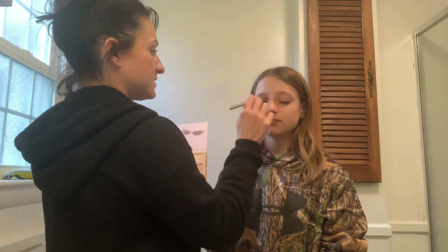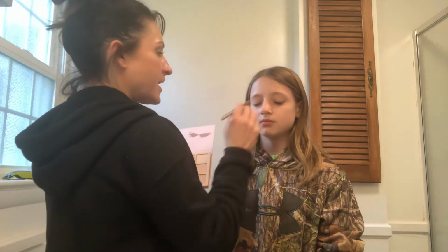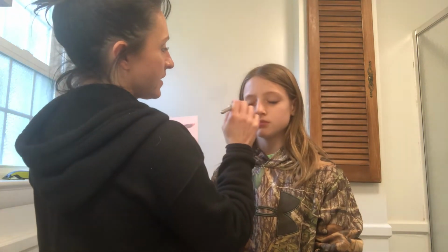And this is the side that doesn't have the primer, so I actually can tell a difference. So the primer is going to hold your shadow in place. It's going to lock it in and make it last longer. Okay, so now you're going to go in, and like I said, we did this yesterday. So she is going to use this little brush here.